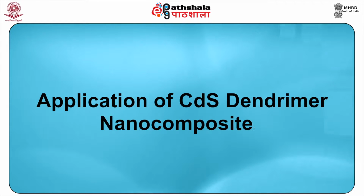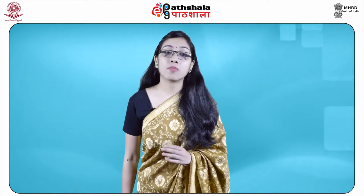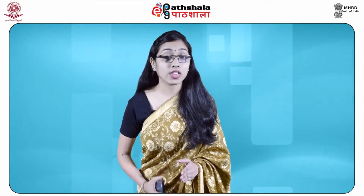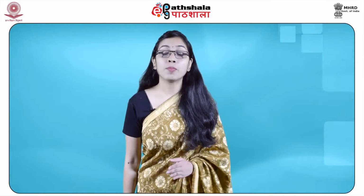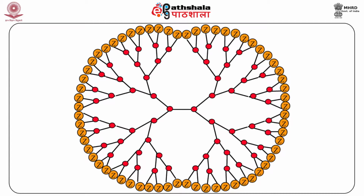Now we will be studying the application of the CdS dendrimer nanocomposite. Dendrimers are polymers of tree-like structure that have lately begun to command intense attention in many areas of science, especially in connection with their incorporation with nanoparticles of various kinds for applications that include cancer drug delivery, catalysis, waste cleanup, optical devices, etc. Of particular interest here is the photoluminescent nanocomposite of CdS with the starburst or PAMAM dendrimer, first described outside the forensic science arena by Sooklal, Hanus, Ploehn and Murphy.